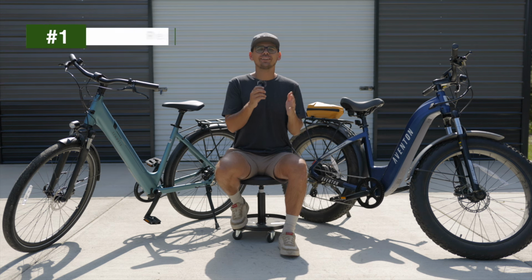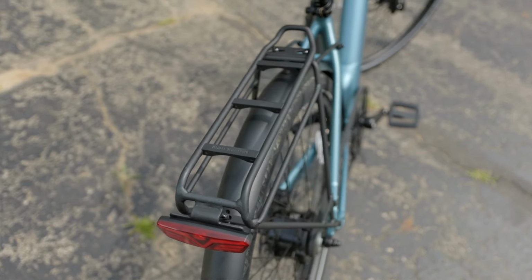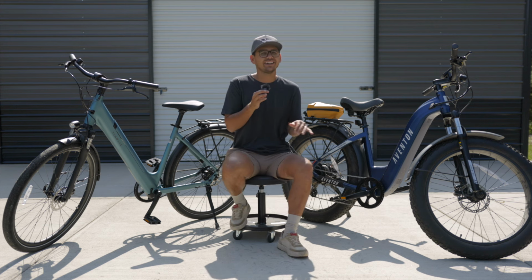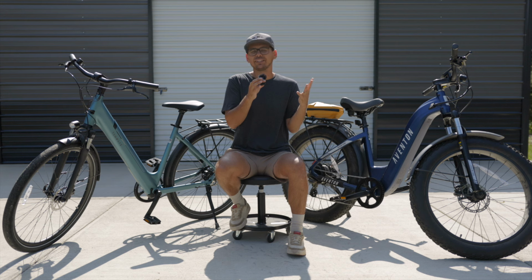The first bonus feature that I feel like is a nice touch is when your e-bike has a rear rack. This is super nice for carrying stuff, and it's an additional bonus feature if the rear rack is actually integrated into the frame, because a lot of times it'll have a higher weight capacity. So if you ever need to haul stuff or carry something, it's nice to have a rear rack.